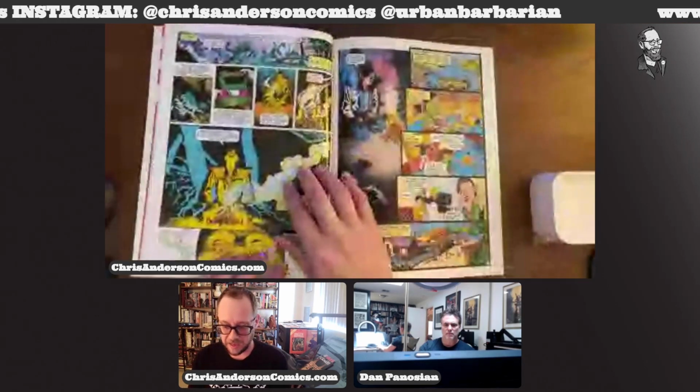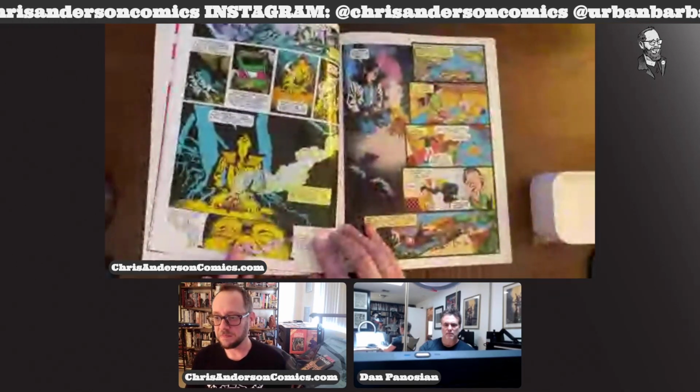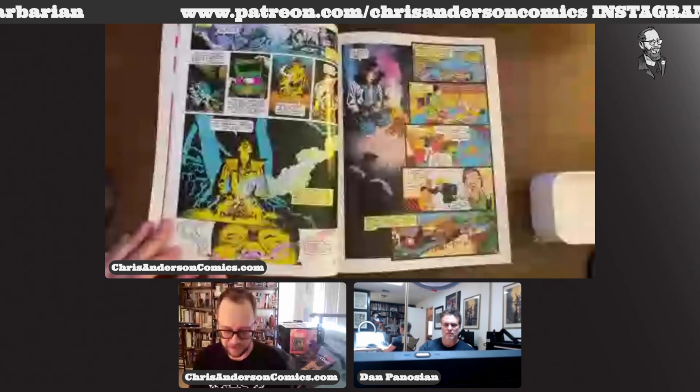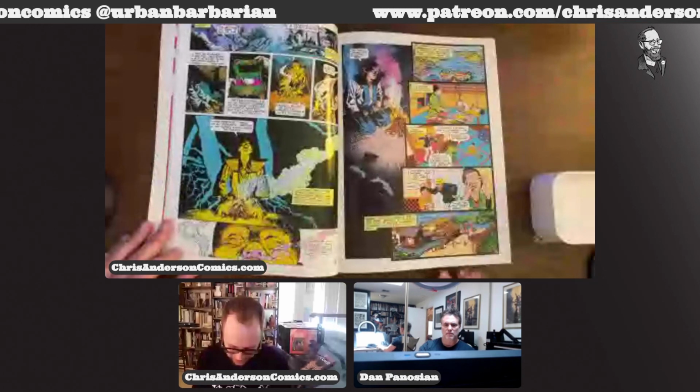And look at that one bottom panel. So great. Look at that great negative space on each side, and the uplighting of it and the way it's just so cool. That hatching is perfectly rendered.